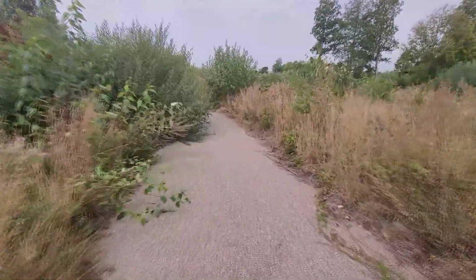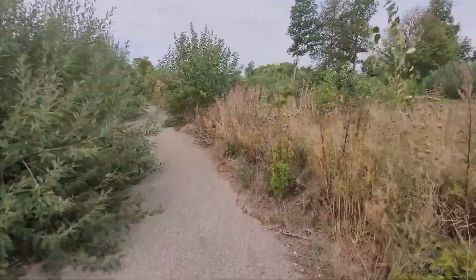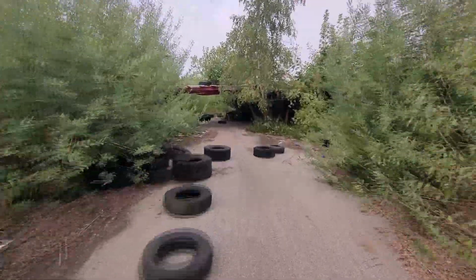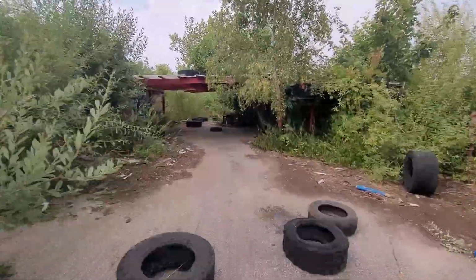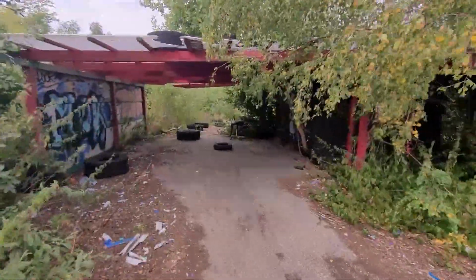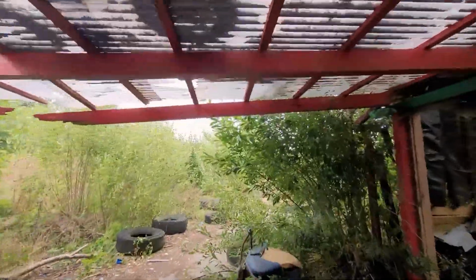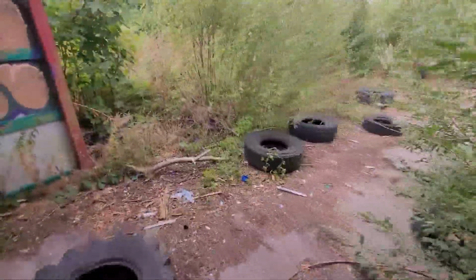Fairly modern. There is a spider that has been really enjoying my gimbal while I was slugging around. Jesus Christ. This is not really tall. This is definitely claimed by nature. I mean, that's cool. But rather nature than us humans.